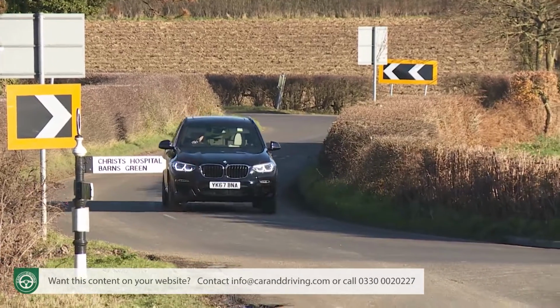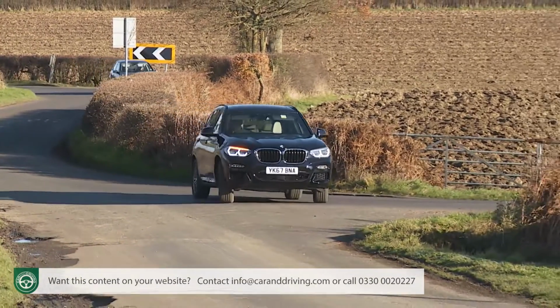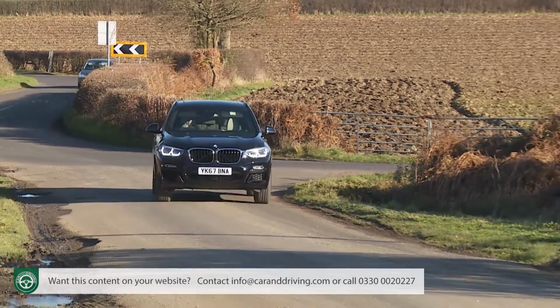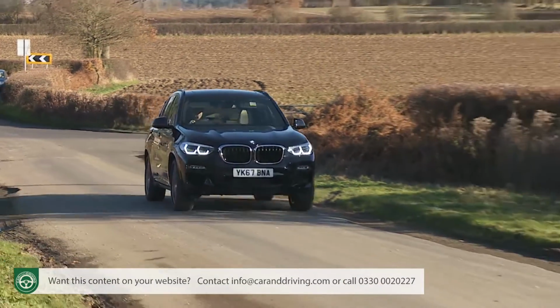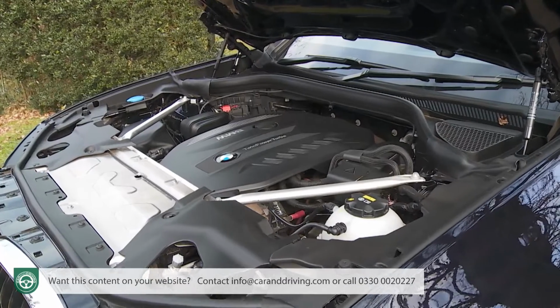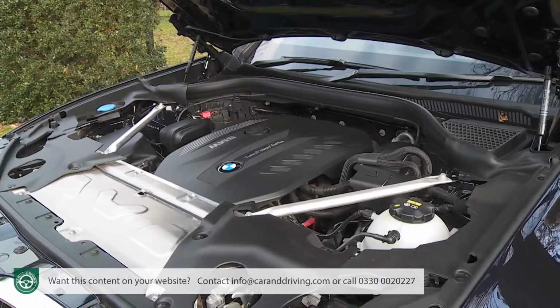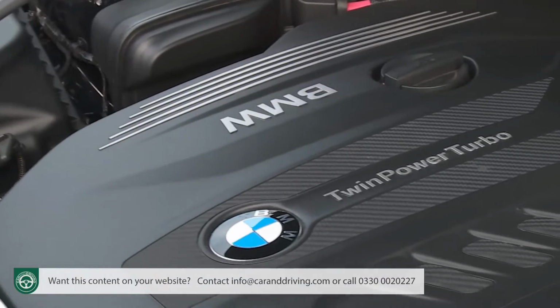To explain that improvement, BMW points to a weight reduction of up to 55 kilos for this third generation car, and to its Blue Performance engine technology, which uses a particulate filter, oxidation and nitrogen oxide absorption catalysts, plus an SCR catalytic converter with AdBlue injection.